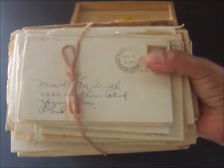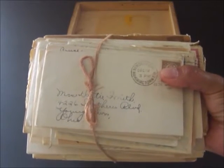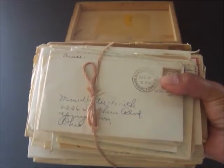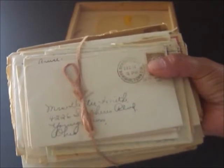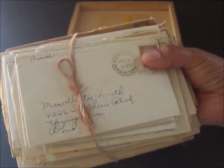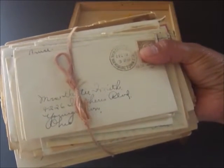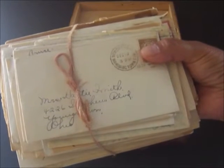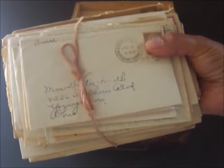I was so excited when I found this on eBay. There are 30 handwritten letters, 10 postcards, Christmas cards. There's even some receipts in here, even some tags from some things that she bought. And there's even a little booklet on how to take care of her furs. This is the Great Depression. A lot of these letters are dated 1934, the 1930s, so it definitely was the Great Depression.